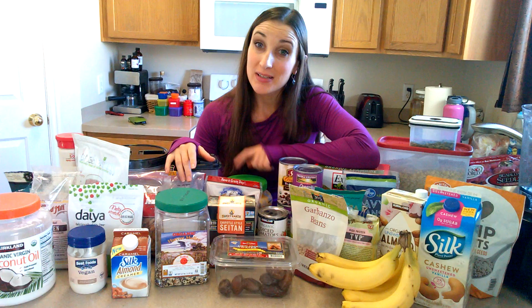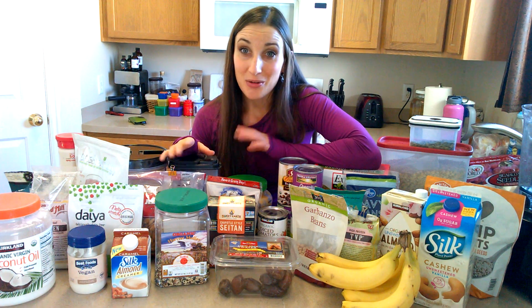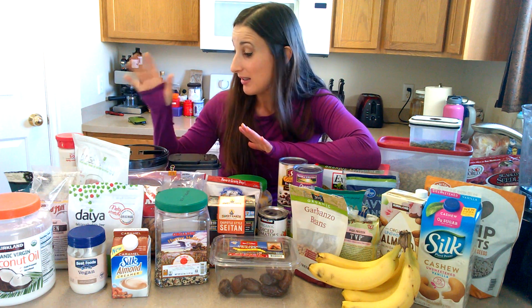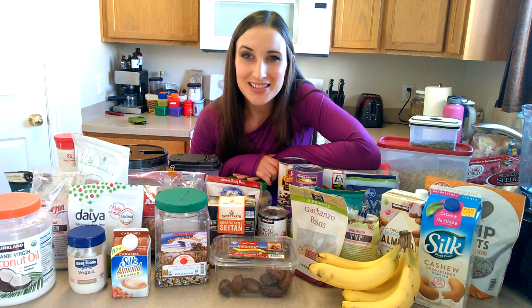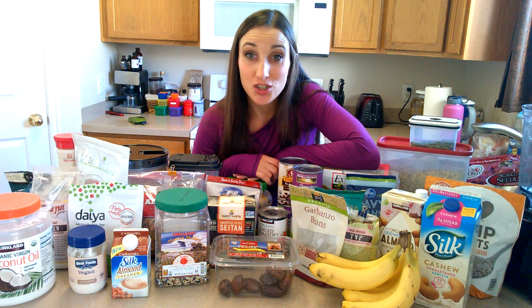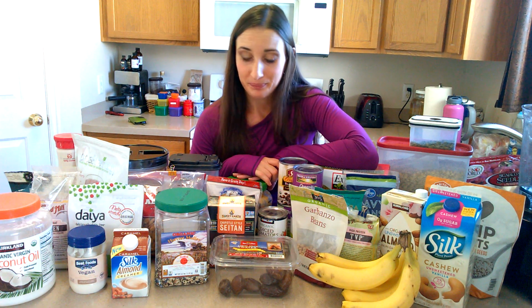I make sure I always get tofu that is non-GMO, because normally I don't have a problem with soy unless it is GMO. A lot of the protein shakes that are non-dairy are based on soy. So always read your ingredients and don't use those unless it specifically says that it is non-GMO. Like I said, most of it is GMO.